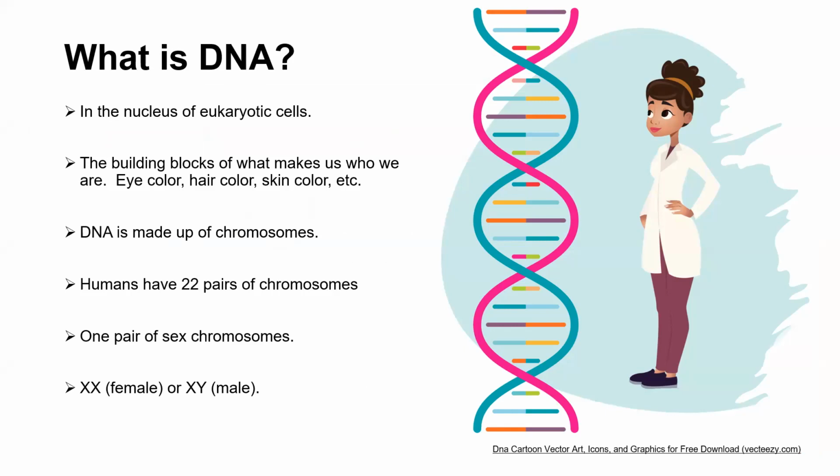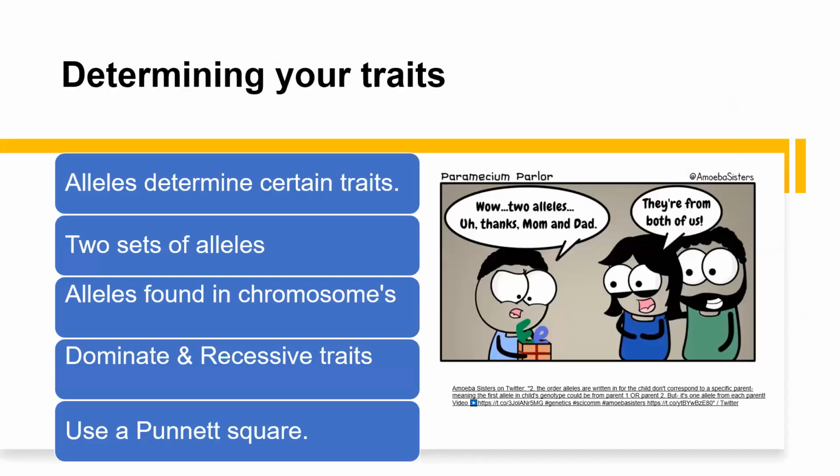DNA is made up of chromosomes. Humans have 22 pairs of chromosomes and one pair of sex chromosomes. The sex chromosomes would always be XX for female and XY for male.